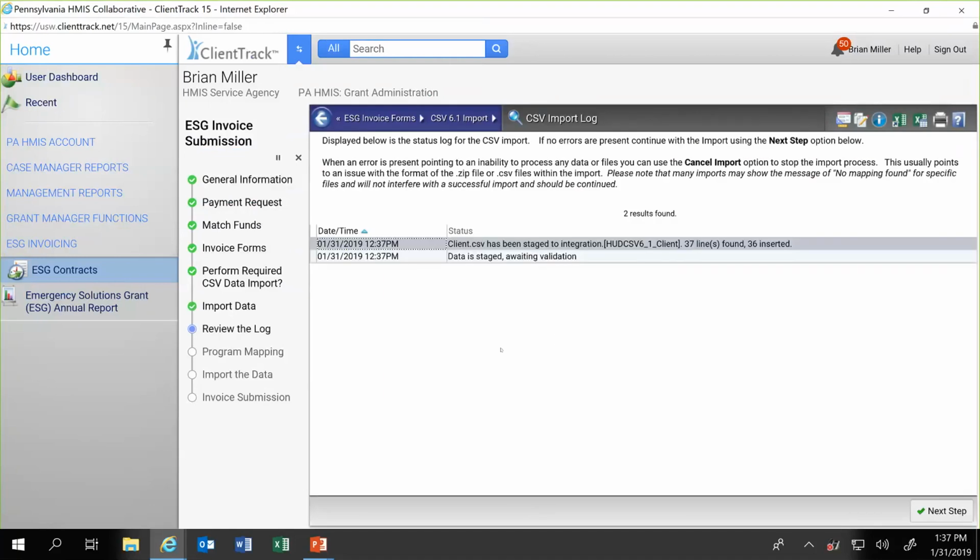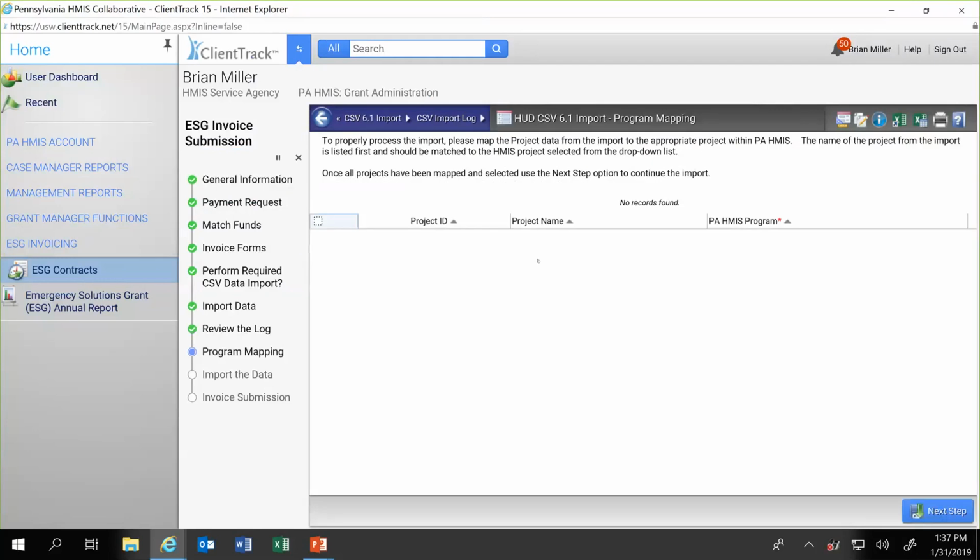The system itself will give you a review log. It more or less just tells you if there's any major problems with it. What we see 99% of the time, if you have the file and it's spit out of your system, you're fine. So if you don't see any big errors here, you can go ahead and move on to the next step. Then what you do at this point is you are going to map up your program in HMIS with your project from your HMIS system itself.